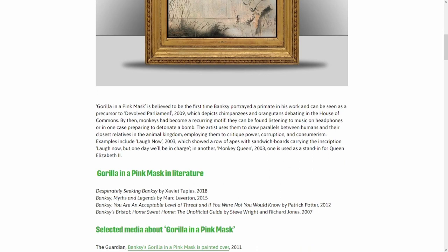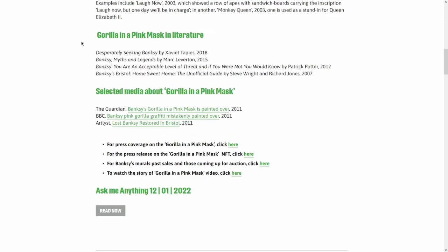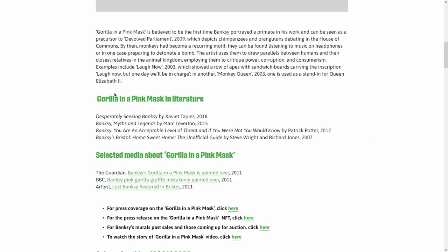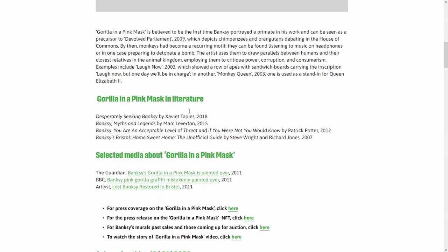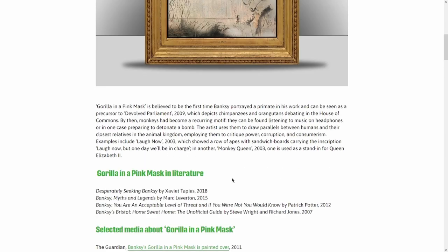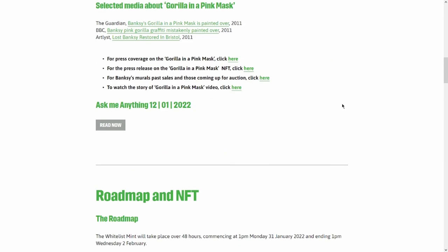And the Gorilla in a Pink Mask is believed to be the first time Banksy portrayed a primate in his work, and can be seen as a precursor to Devolved Parliament 2009, which depicts chimpanzees and orangutans debating in the House of Commons. And here you got some information about this artwork, selected media about Gorilla in a Pink Mask: The Guardian, BBC, art list, and Gorilla in a Pink Mask in literature, and everything you can check right here.